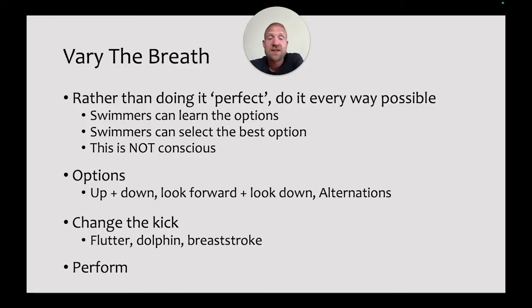And part of that process is driven by performance goals, which is what we're going to talk about later. Again, they're not really thinking through, this is exactly how I should breathe. But by providing them with lots of input, lots of different information, they start to figure out what's going to be the most effective way to breathe that allows them to move through the water as fast as possible. So we have a few different ways that they can breathe. 1, they can not breathe, they keep their head down throughout the whole stroke cycle.